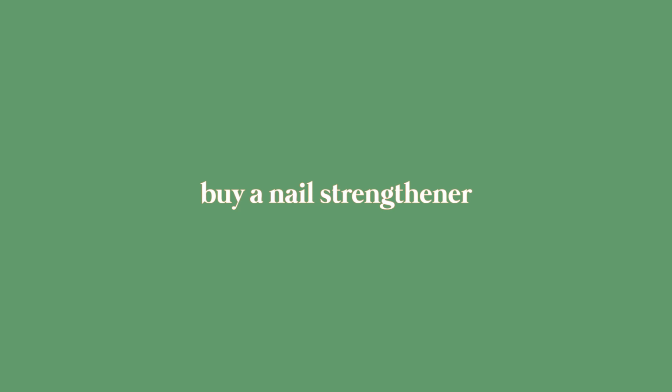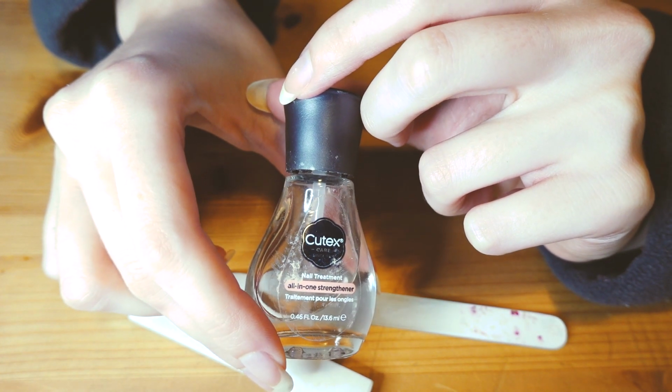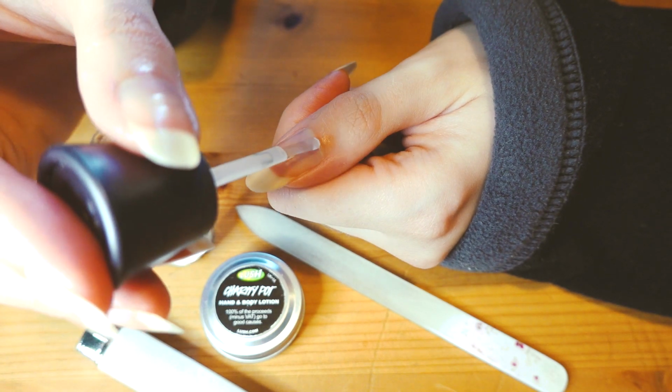Once you've got a solid idea of what you want your nails to look like, you're going to need to buy a nail strengthener. Now there's lots to choose from on the market. There's Sally Hansen, or you can get cheaper ones. I'll put the one I'm using at the moment on the screen so you can see it, but I've just been using this one for the last 6 months. Oh my god, how has this been going on for over 6 months? 2020, man.